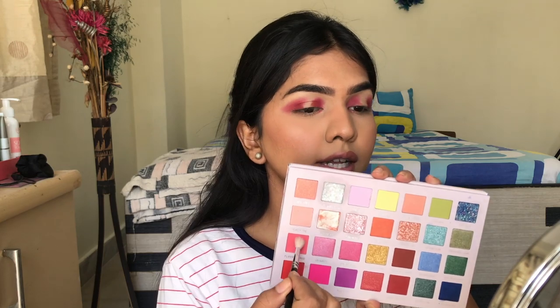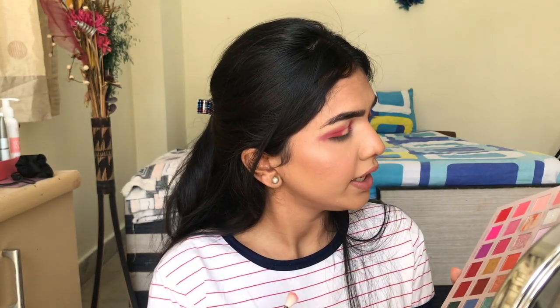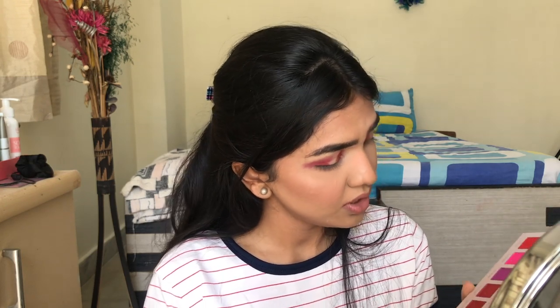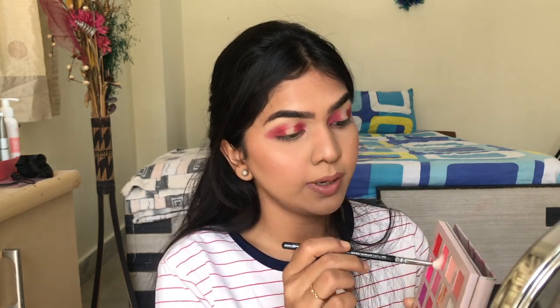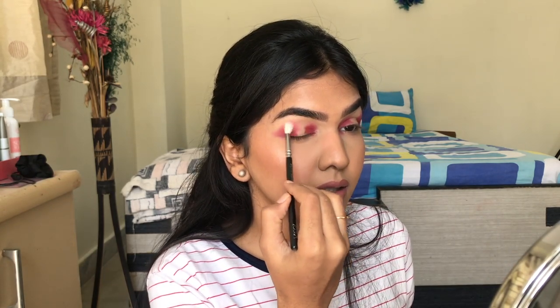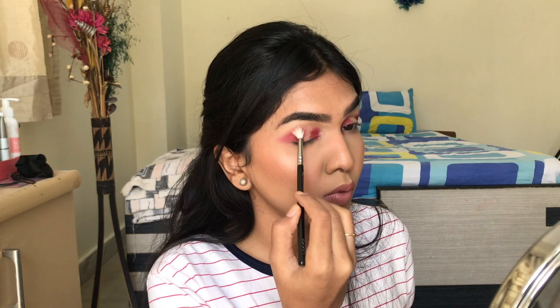So next, I'm just going to take this color. This is the shade Flipped Rose. The first shade was Brick Splash, by the way. So I'm just gonna take that shade and blend the edges even more.